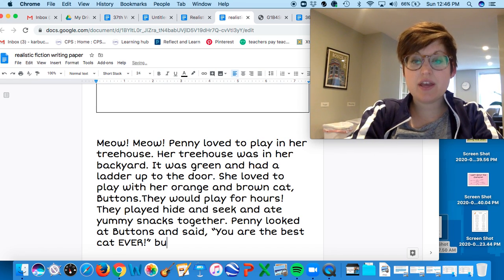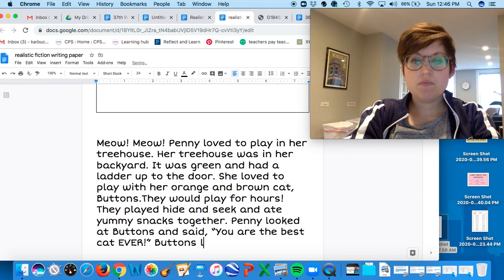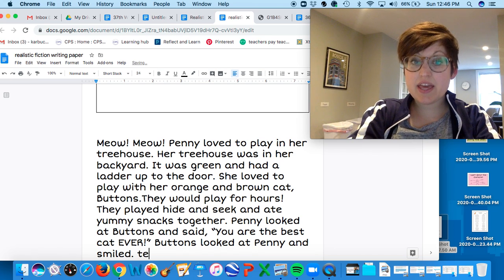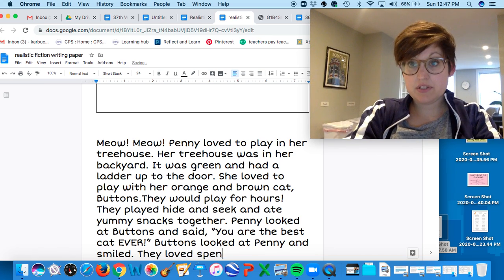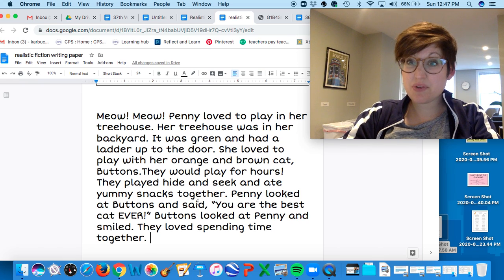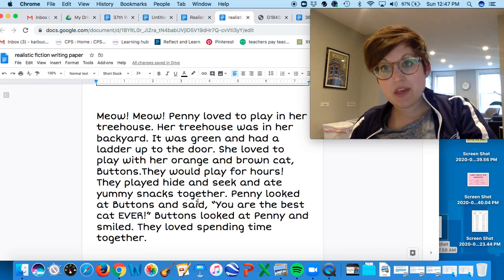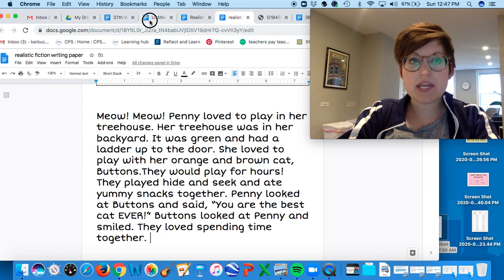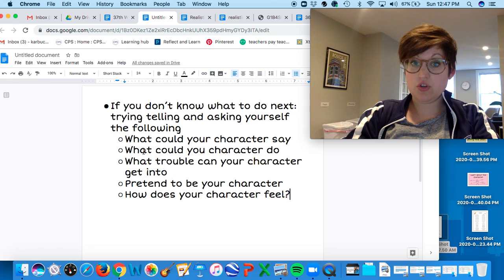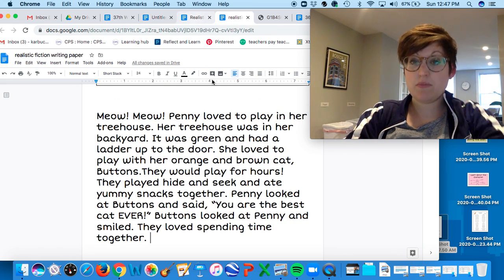And then I could say, Buttons looked at Penny and smiled. They loved spending time together. So that's a pretty fun page. And even though I thought I was done writing, I remembered that I could go back and ask myself, what could the characters say? What else could they do? I could pretend to be that character and think about how they feel to add on to my page.